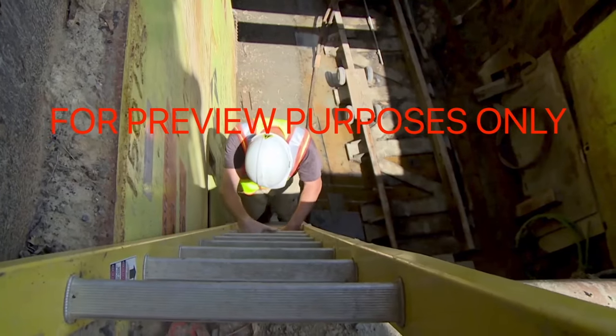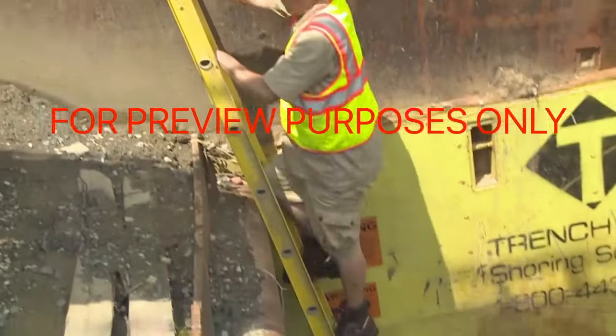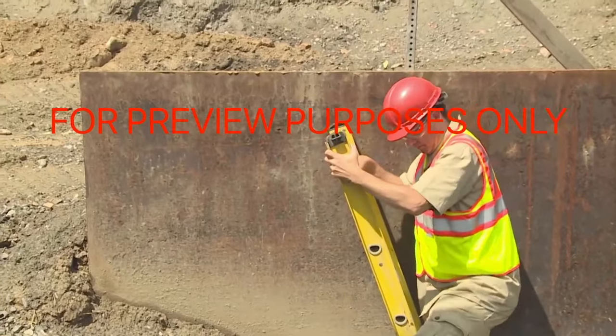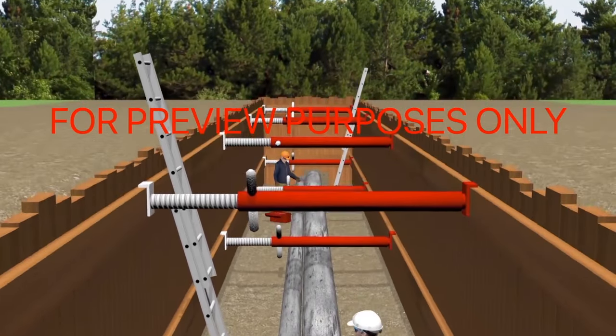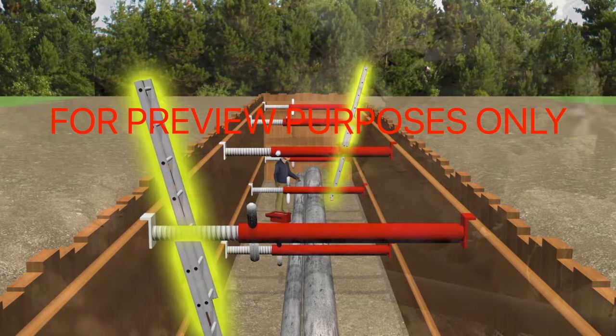Ladders must be fastened securely in the trench inside its protective system. They must extend at least 3 feet above the trench's edge. This gives you something to hold on to so you don't lose your balance at the top. To make sure everyone can get out of the trench fast if they need to, ladders, ramps, and stairways must be located no more than 25 feet from where people are working.